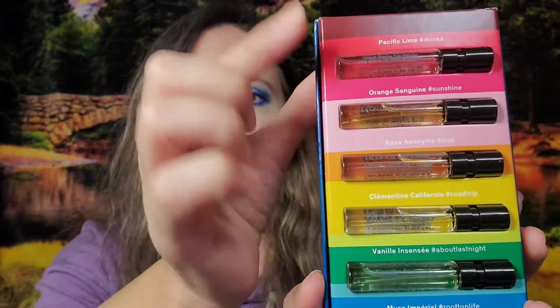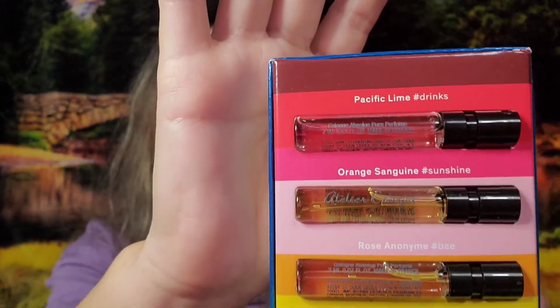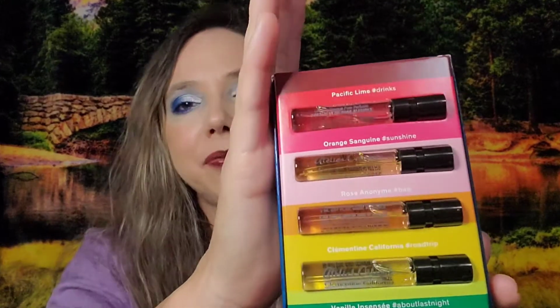I have a few sampler packs like this, and I try to get them when they're on sale. But my favorites that I have tried are Pacific Lime. It just smells so fresh and I love it. It has kind of a musk to it as well. So it's got that citrus and musk, and I love the lime zest to it. It's almost like a key lime pie kind of lime.